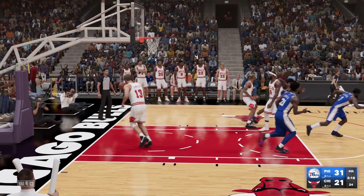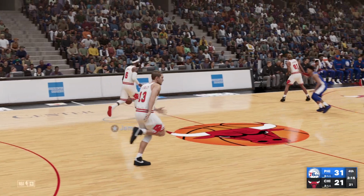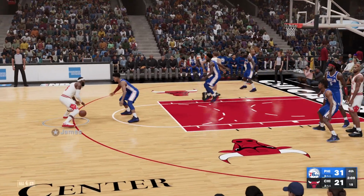Harden hits them both. Making it look effortless. Send this guy to the stripe, he's going to cash in more than not. Guys, they're looking for a way to score here. Yeah, they've had a tough time taking the lid off.